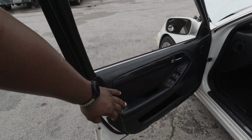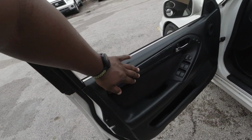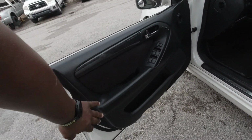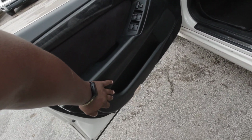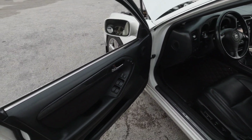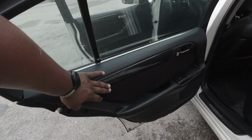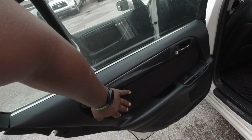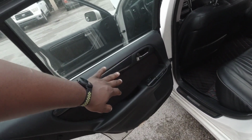Okay, door panels here are Japanese cloth interior with the black wood grain finish. Door panels are in excellent condition, no lifting, nothing, no tears, nothing. Okay, so as you can see right there, it's really, really clean. Okay, now let's go on to the other door panel so you can go ahead and see. Back, also the same, black wood grain finish, cloth suede interior on here, no lifts, no nothing.